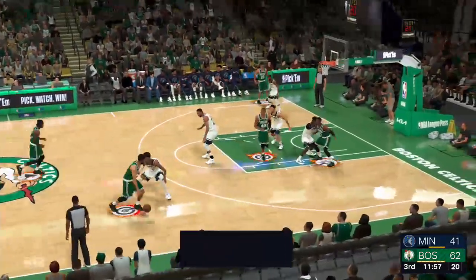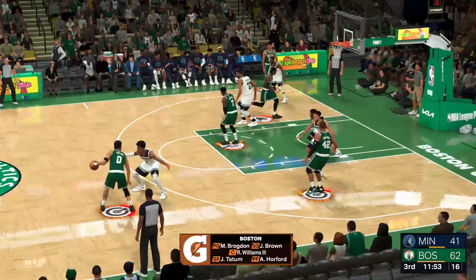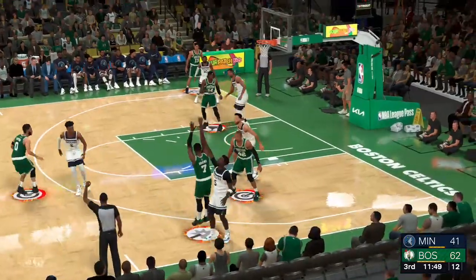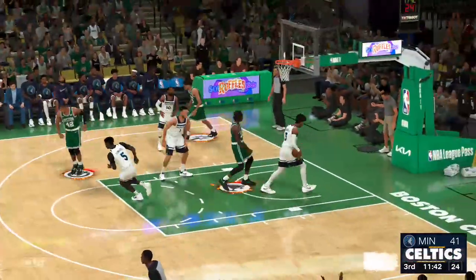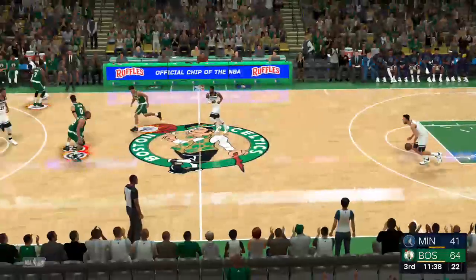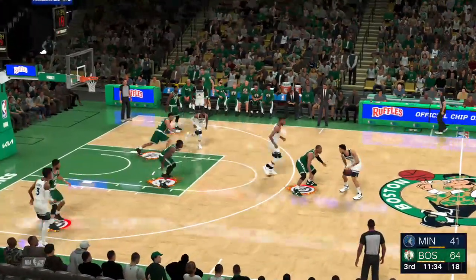Tatum and Horford, the duo at forward. Manning the backcourt, it's Brogdon and Brown. And it's Williams in at the 5, roaming the paint. That's who's in the game for the Celtics. And here's Brown for 3. Second shot opportunity. Williams' shot is good. And their physical dominance has been on display. A 10-rebound advantage is a good indicator of how this game has gone.